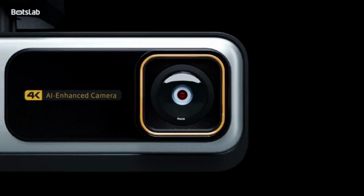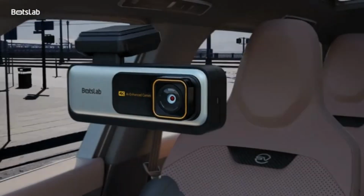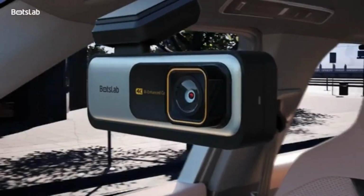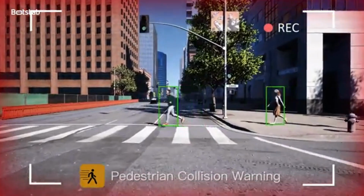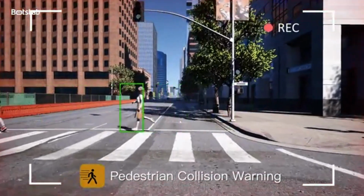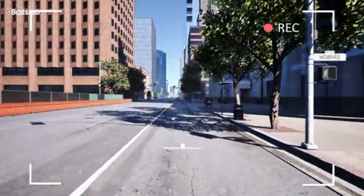maybe even more enjoyable. It shows that real value comes from these smart additions. They give you more control, more confidence. Each one adds this layer of modern readiness and comfort. It actually enhances your whole relationship with your car.